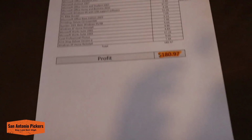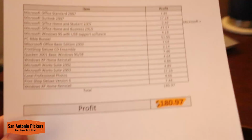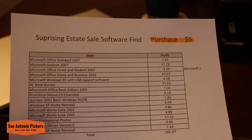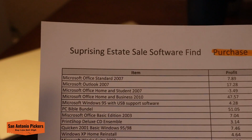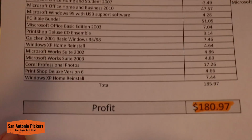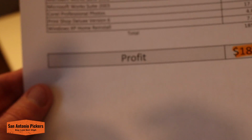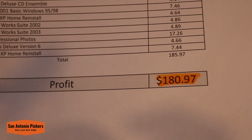So here it is. From what you can see, actually that's a terrible light. That's even worse light. There we go, that's better. So as you can see, surprising estate sale software find, we paid $5 for it. And that's even including one return for one that didn't work. Actually, it worked, they just couldn't activate it. Profit, $180.97.